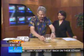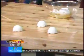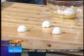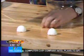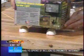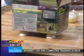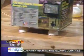So I did that before we came in, and I have three halves of eggs here. And I have this heavy box with a lamp in it that I found in your back room. This would look really fragile, doesn't it? But I can put this thing on here, and it doesn't crush them. And this is holding one of our lights. Garden lights are pretty heavy stuff.